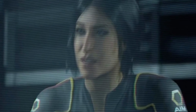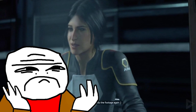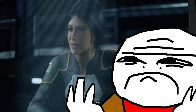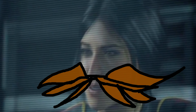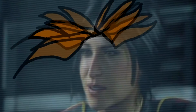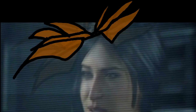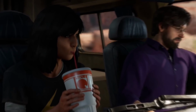But the way the villain says it is so obvious. Scour the earth. You will not find our lab. Scour the earth? Who talks like that? Is this some sort of fantasy RPG suddenly? The hint could not be more telegraphed if it was in big capital letters. I waited for her to twirl her mustache and go, it's like that puzzle in Lord of the Rings. You'll never guess. From what I've seen with the gameplay cinematics, it looks like a mediocre story.